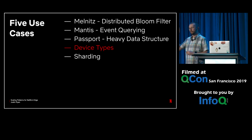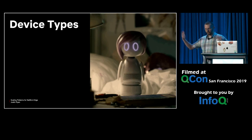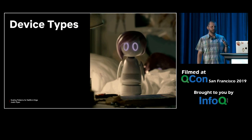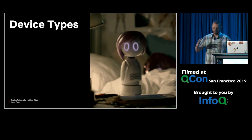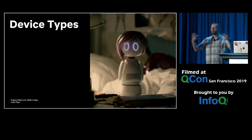Okay, so that's three. Let's go on to the fourth one, device types. So Netflix, you can watch on many different types of devices, over 2,000 different devices. We have learned that it is useful to categorize these devices, and not just individual devices, right? My iPad versus your iPad, but like all iPads and all old iPads and new iPads. We want to group these things together.